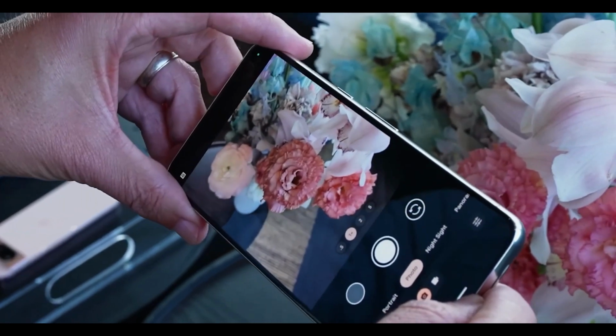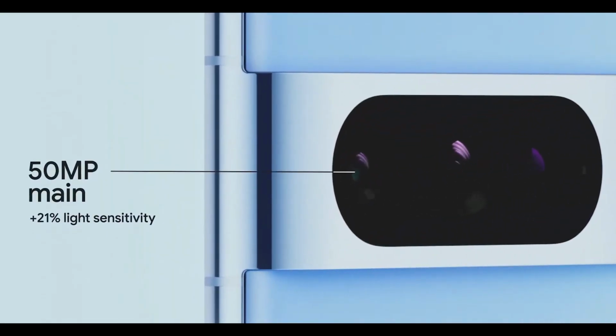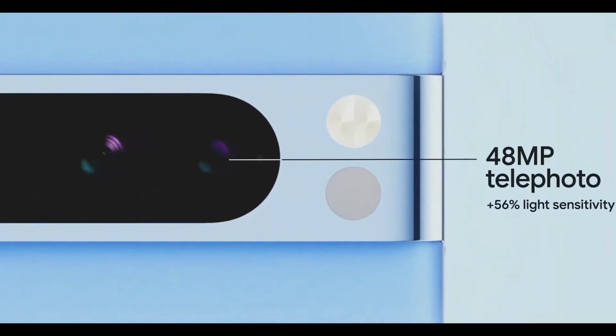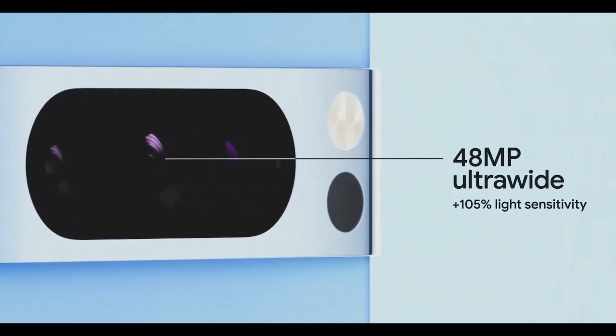Google has also upgraded the camera hardware. The 50MP main camera now has a brighter f/1.7 lens. Its 5x telephoto now sports a 48MP camera with faster autofocus, and the ultra-wide camera has a 48MP sensor with a 2 cm macro focus.